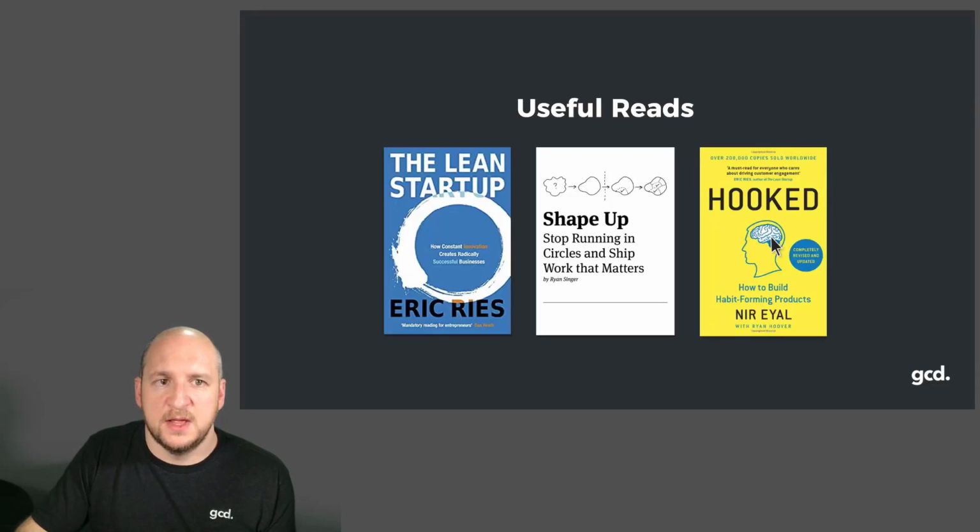I wanted to mention a couple of the books that I've found useful recently. I mentioned The Lean Startup earlier, and it's a great read whether you want to actually create a new startup, but also if you want to drive innovation within an existing business. Shape Up by Ryan Singer of Basecamp is also a fantastic book exploring how they work within Basecamp. Even if you're happy with your current process, I always find learning how others work to be really insightful. And you never know, you might find something that you want to steal or borrow.